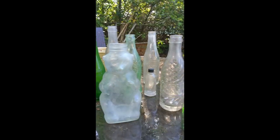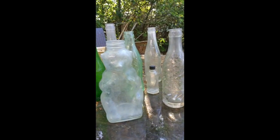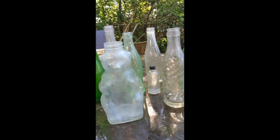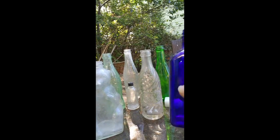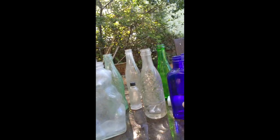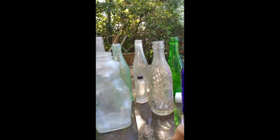This bottle is a good one. This one is a really nice one. The Coke bottles are fun to find, the 7-Up, and to find history on liquid glaze. I had no idea, I thought it was furniture polish. So I learned a little bit about that.